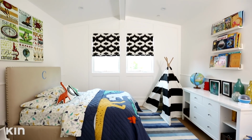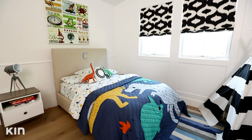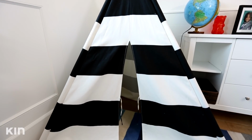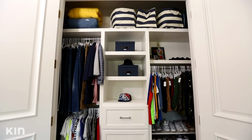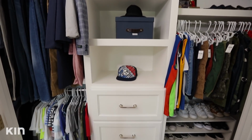Also, what you'll see in his room are bold prints. You'll see bold prints as shades on his windows. For some reason, I don't know why, but I love stripes for kids. I think it's just really fun and whimsical. Even if you look into Cree's closet, you'll see that a lot of his clothes are stripes. I just love stripes. I just think it's fun.